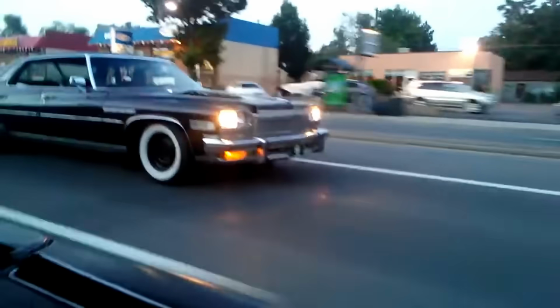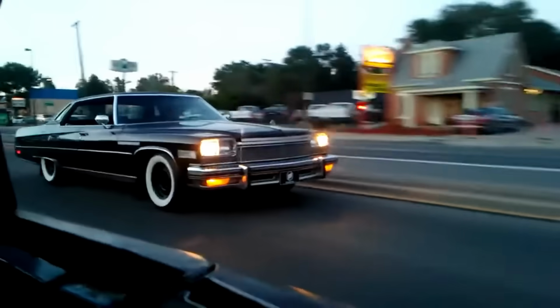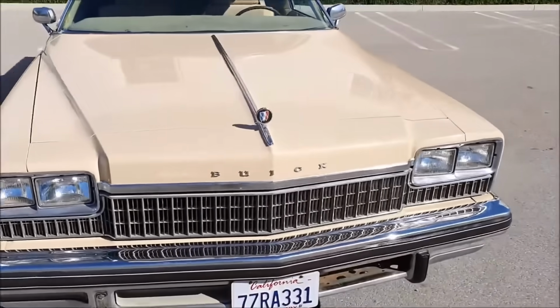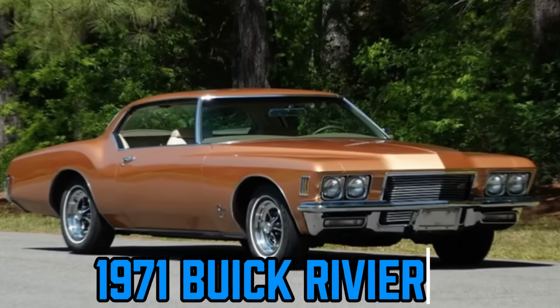Today, a well-maintained 1975 Electra 225 can sell for anywhere between $12,000 and $30,000, though pristine collectible examples can fetch much more. But its real value? The emotional reaction it sparks. Who wouldn't smile seeing that massive chrome grille catching the late afternoon sun?